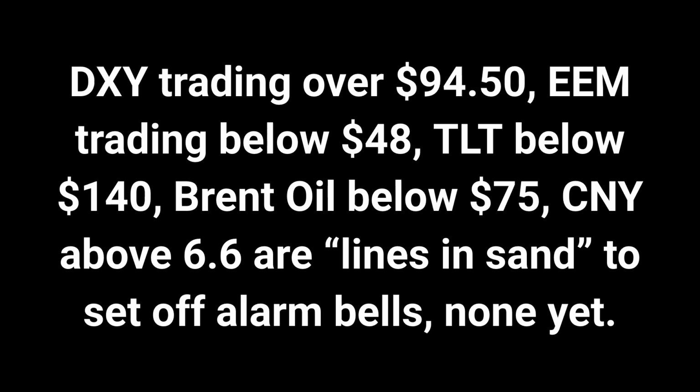So we're watching DXY, that's the dollar against the euro primarily. If it goes over 94.50, that's definitely a massive warning sign of weakness somewhere. Someone's driving up the value of the dollar against other currencies, and that's telling us there are liquidity problems in the financial system. Okay, so if I were to see the dollar rising and oil falling and bonds going up, that would really get me worried.